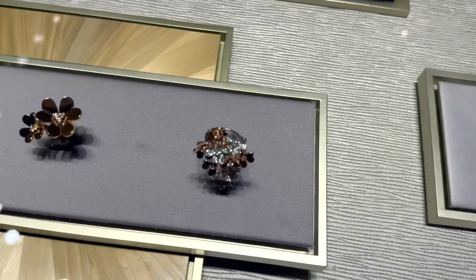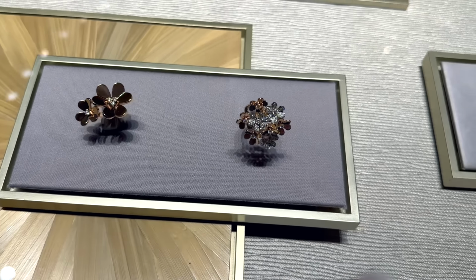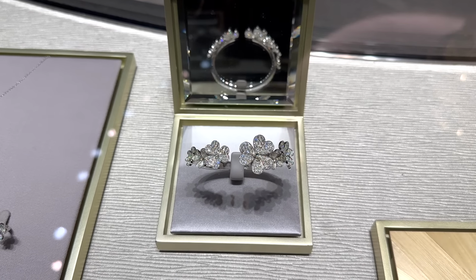And then this is also new, the in between the finger ring, which I really love as well. That in rose gold is new, and also this Frivole cluster ring with the whole combination of pave, rose gold, and diamonds. Now, I am going to try this because this is a stunner. This is very, very bling bling, but this is the Frivole bangle. Wow, that is a new piece as well. And I think my SA was saying to me that's 141,000 Australian dollars.